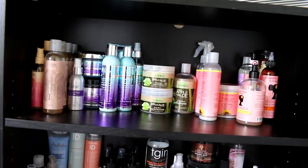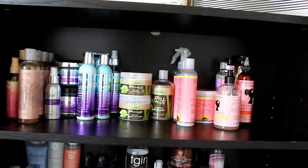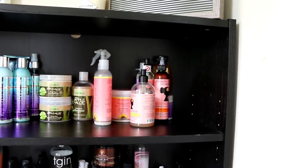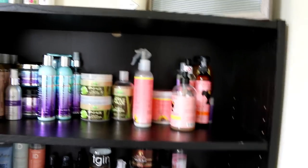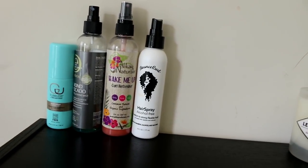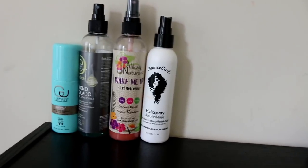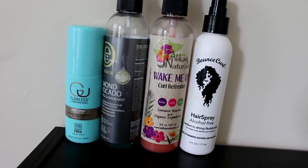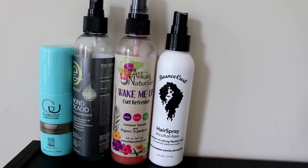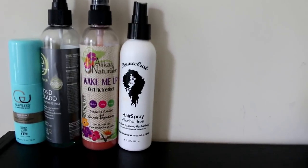So as we see right here, we have all of my Eden Body Works stuff on the top shelf, and then we have Main Choice, Talia Wajid, Jane Carter, and then Camille Rose. And then I have these products right up here that I couldn't really find a home for. They're kind of like my go-to favorite products at the moment in terms of setting and refreshing my hair. So we have my Gabrielle Union Shine Spray, we have my Design Essentials setting slash shine spray, and then we have my Alocay Naturals Refresher Spray and my Bounce Curl Hairspray.